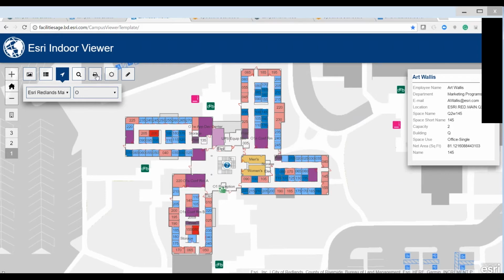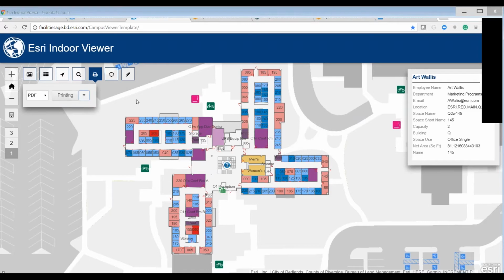And if I want to come up with a quick plan for this, I could print this off, and it would show up in a new tab, and I could bring that to the meeting with me if I was offline.